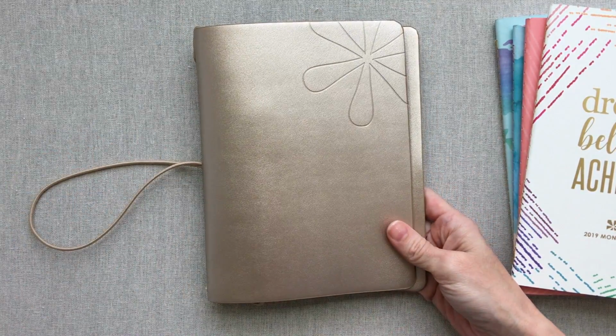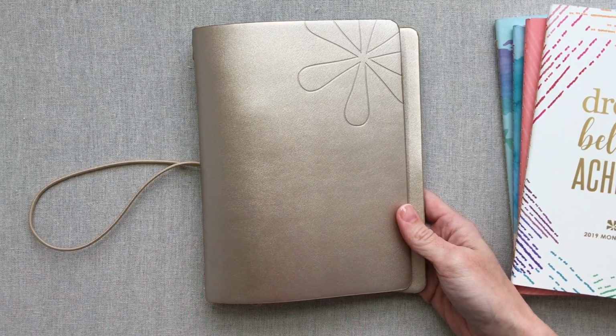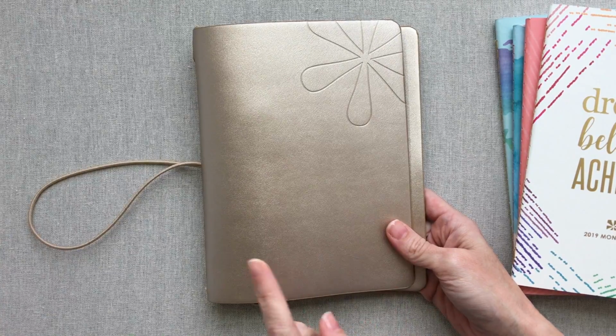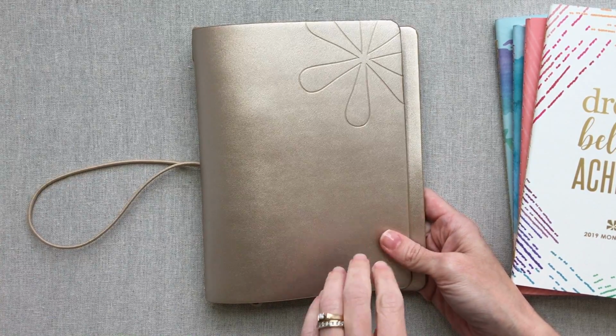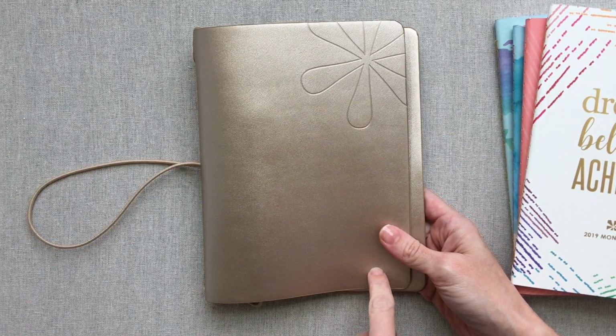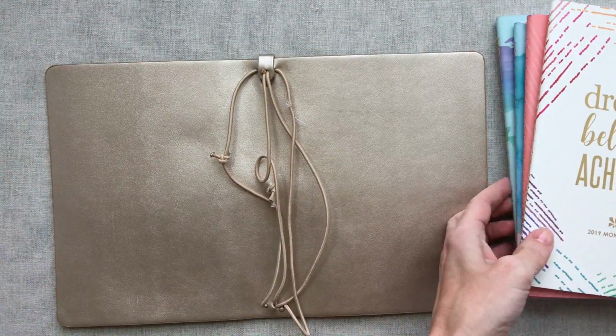You can get this personalized in several different ways for $5. I chose not to do that, but you can get gold printed on it. You can get platinum, you can get rose gold, and you can get just a blind imprint, so just an imprint on it. And they do have some examples on their site to show you what that looks like. 4 petite planners fit in here.